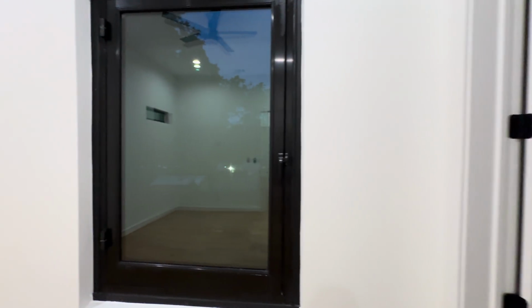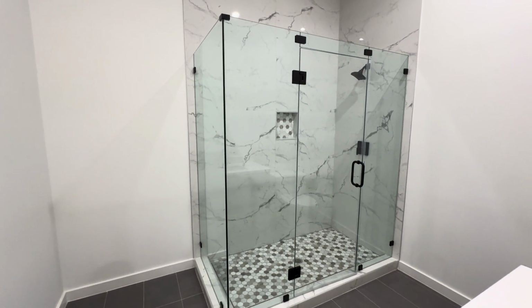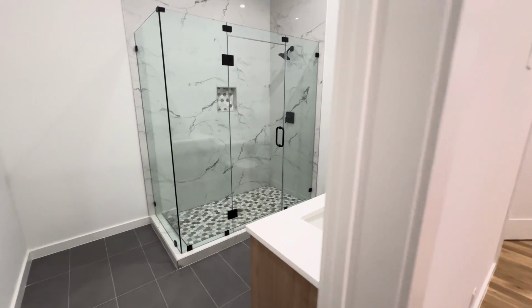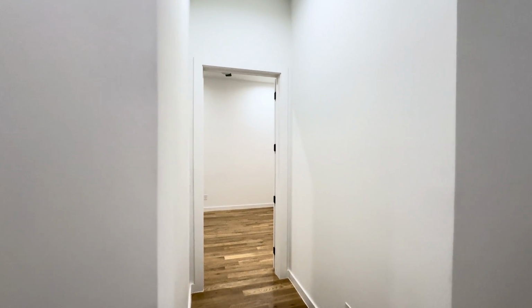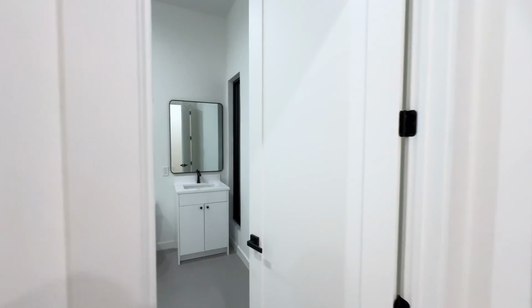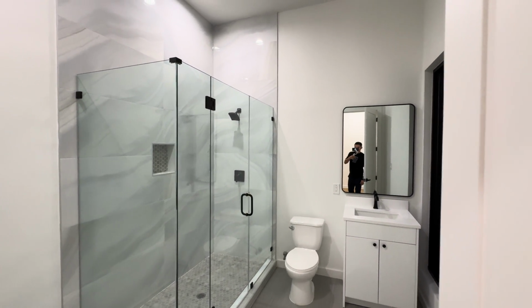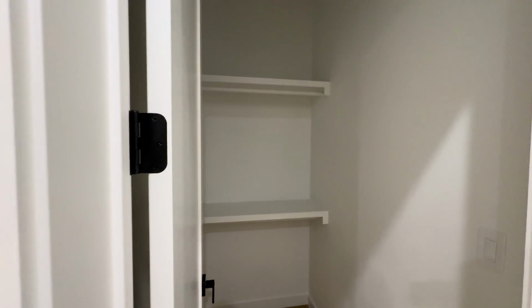Alrighty, nice size window here. Okay, overlooking your side neighbors. Got another bathroom. Stand-up shower, porcelain tile, seamless glass, single vanity there. So I believe every room actually has a bathroom, which is really, really ideal. Okay. That way the kiddos aren't fighting for their own bathrooms when they get older. And then you got a nice little walk-in closet.